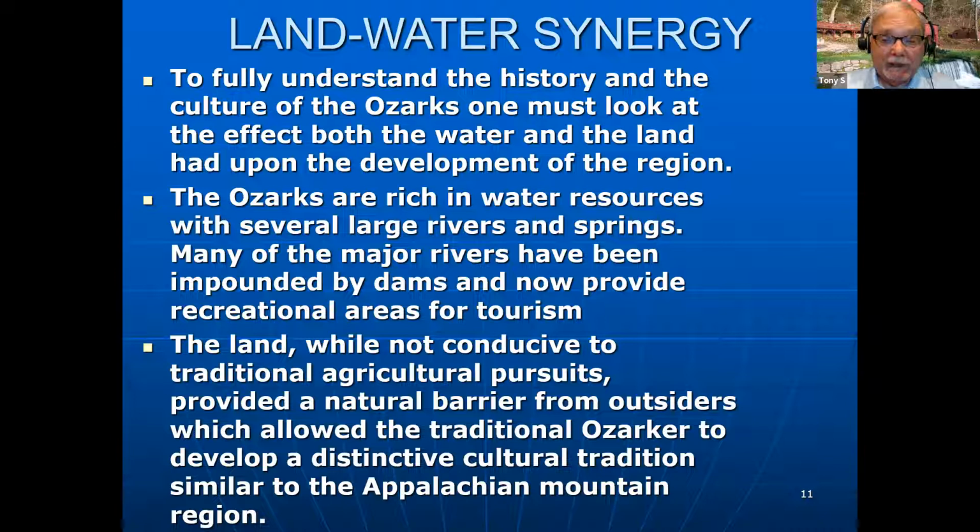What the land does provide is a natural barrier. And that's part of the reasons why the Ozarks has always been such a remote region, still is today. I mean, where I'm living in Springfield, it's a huge metropolitan city now of 250,000 people. But you can go 15, 20 miles from here, and there's nothing saying in the Ozarks you can't get there from here. I mean, it's really remote, real rapidly in parts of the Ozarks.